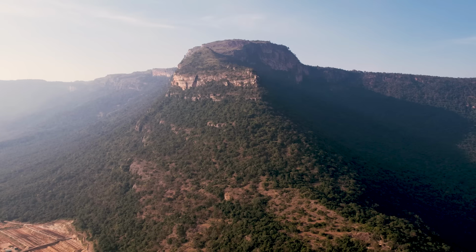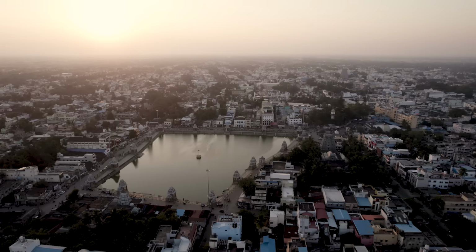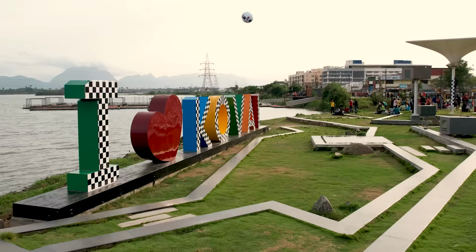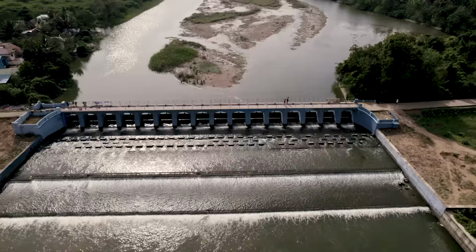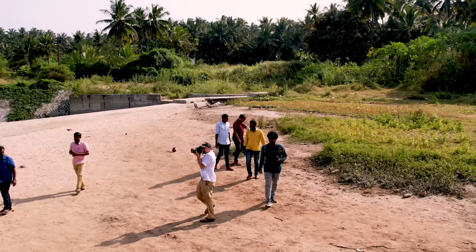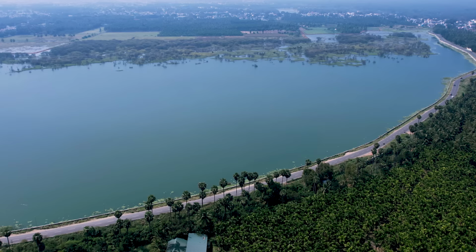I am here down in Tamil Nadu visiting some of the most inspiring and innovative water projects across the country of India. I started in Chennai and traveled up the Kaveri River Delta all the way to the city of Coimbatore. I met with an organization that was restoring the lakes of the city that were built by the ancient Chola Dynasty.